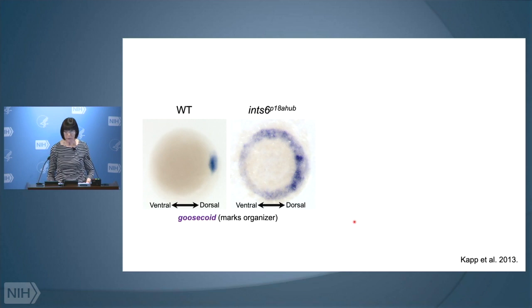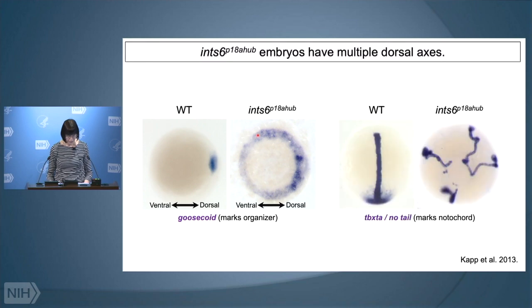So in my lab, we've done maternal effect mutant screens, and one mutant that we identified, we've cloned it now, and it's called INTA6. And basically, the organizer is hugely expanded in this mutant. So this is expression of goosecoid, which is in the dorsal organizer itself, in wild type. And what you can see in early gastrula stage is the expansion of goosecoid all the way around the circumference of the embryo. And at later stages, what you see in these embryos is multiple dorsal axes forming.